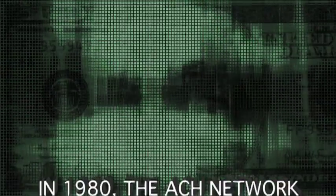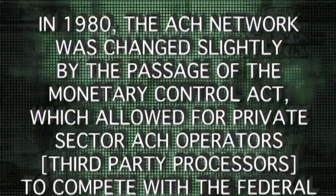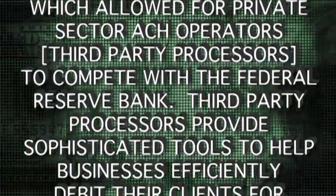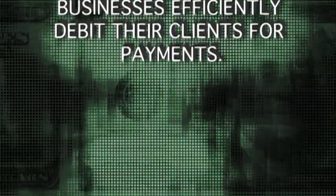In 1980, the ACH network was changed slightly by the passage of the Monetary Control Act, which allowed for private sector ACH operators, third-party processors, to compete with the Federal Reserve Bank. Third-party processors provide sophisticated tools to help businesses effectively debit their clients for payments.